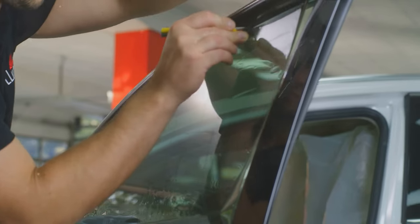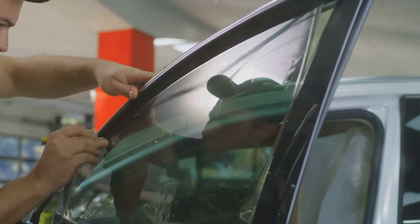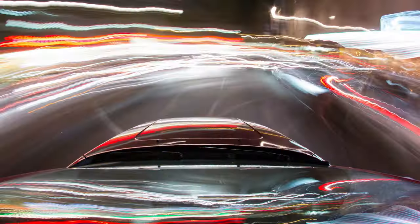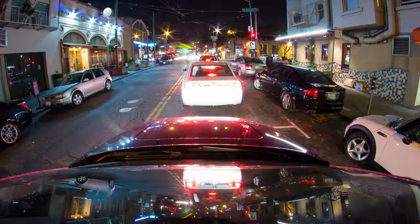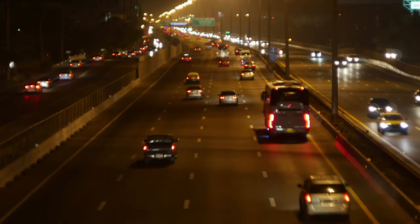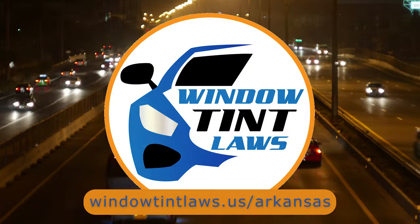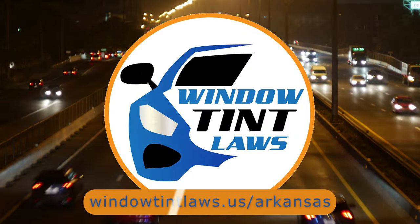So, that's a rundown of Arkansas's legal tint limits, the color restrictions, and the potential penalties. It's a lot to keep in mind, but it's all about making sure that everyone on the road is safe. If you need more detailed information, don't hesitate to check out the link provided. It's always better to be fully informed, especially when it comes to legal matters like this.